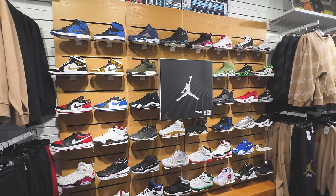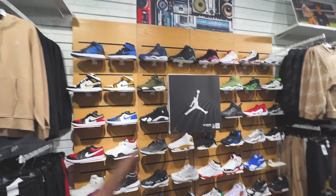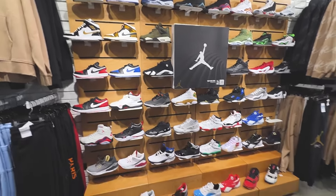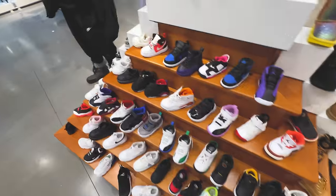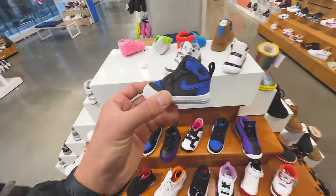Let me know. So on this wall, basically the stuff that we saw downstairs is the same stuff upstairs, except for they added like chambray 7s. And yeah, maybe these 11 lows. Selection is pretty rough over here. Kids section, lots of options. These go crazy, bro.